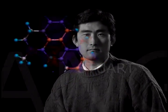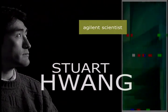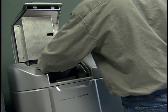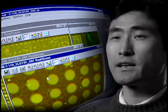Results can be discovered by loading microarrays into Agilent's high-speed DNA microarray scanner. It's the turnkey system in that it's one of the few DNA scanners out there where you can load your DNA microarray, hit a button, and walk away and have all the data you need come out the other end.